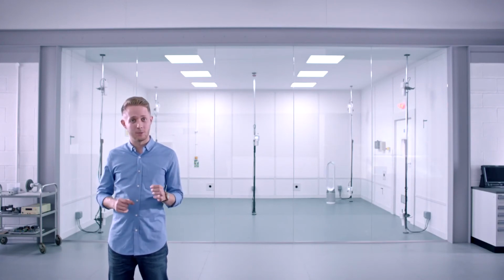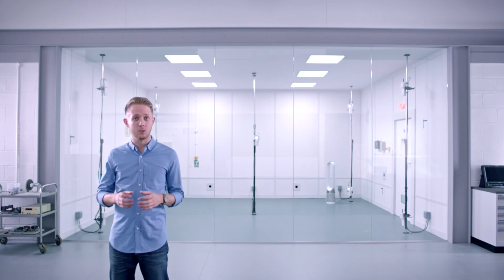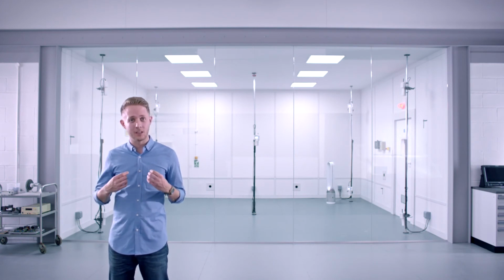The Dyson air purifier is designed and tested to do all of this properly. We believe all air purifiers should be tested this way.